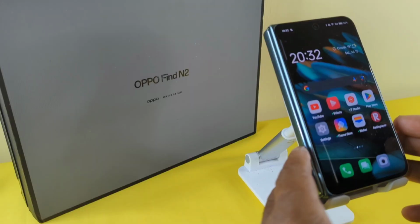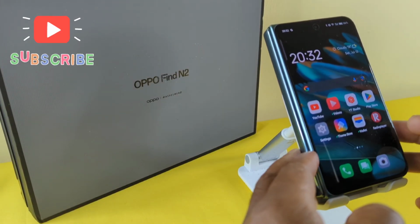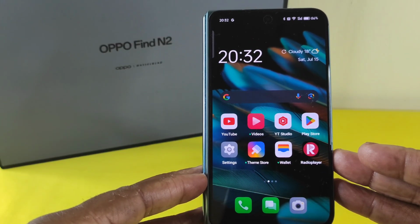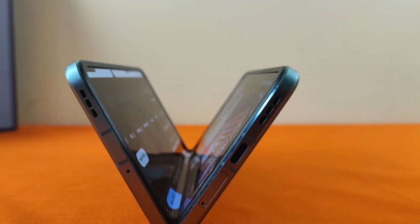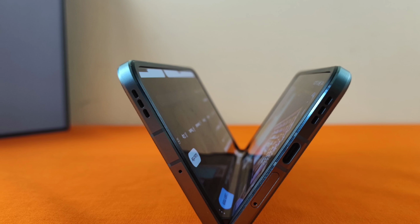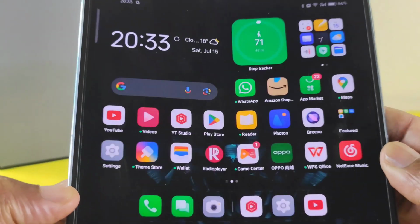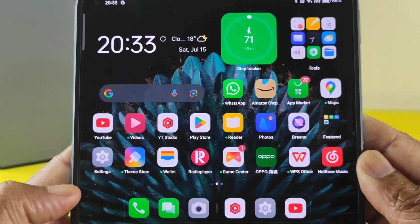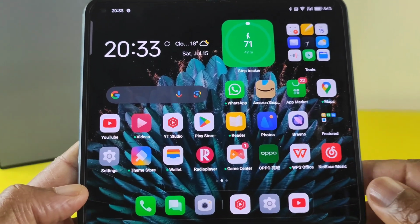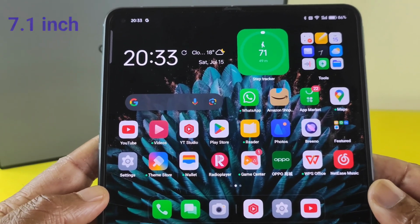One of the nice things about this phone is that it is a folding phone. As a result, because of this aspect ratio, I can use the outer display, especially when I'm in a public space, and when the opportunity allows or I'm at home, I can open it out and look at the animation behind there. Oh, that is glorious. And I can use this 7.1-inch display, which is a joy to behold.